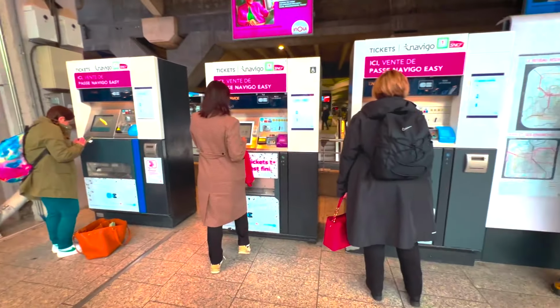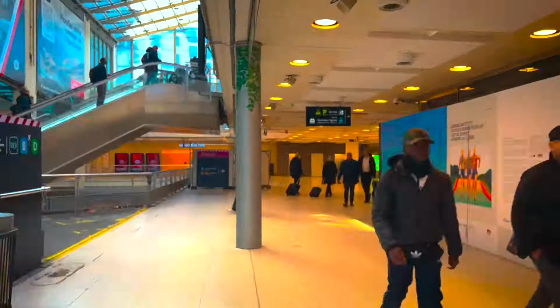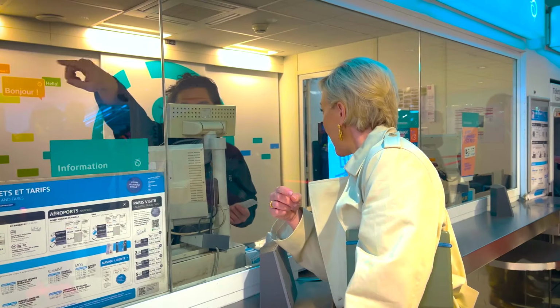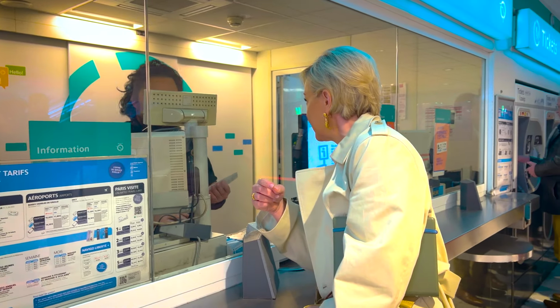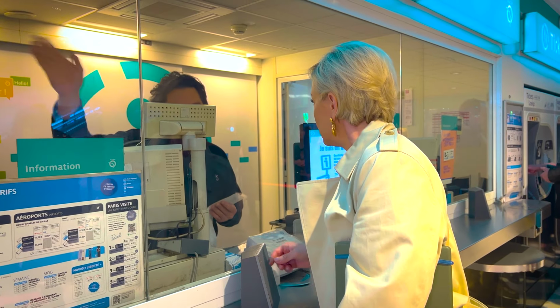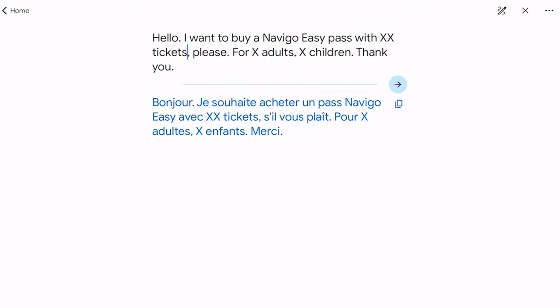without any problems. Come on, let me show you a really easy way for you to purchase a Navigo Easy Pass without even talking to the attendant. At most Paris metro stations, there will be an attendant ready to help you during regular business hours, and many speak English. This is Google Translate, a free application for your phone.